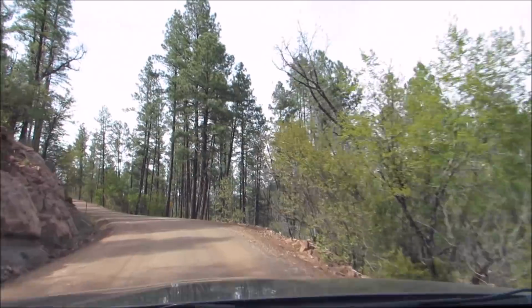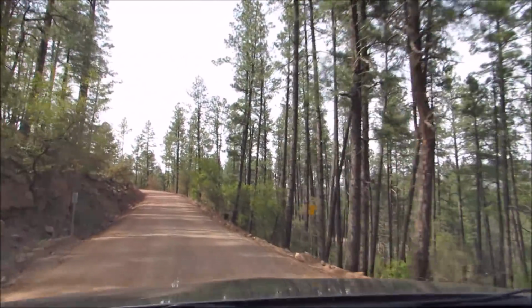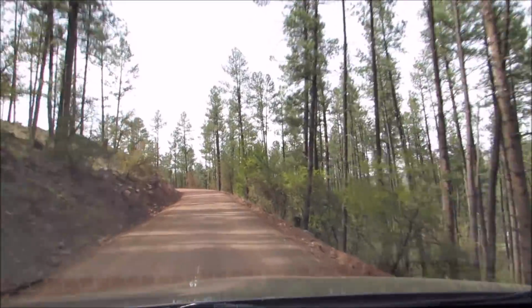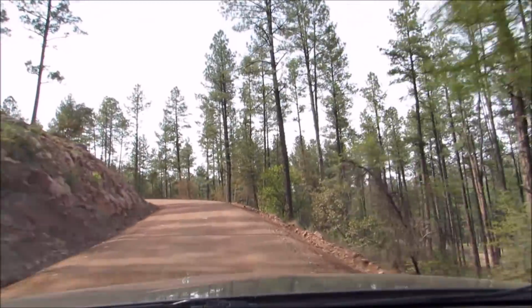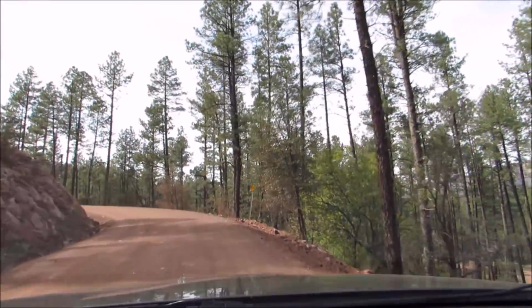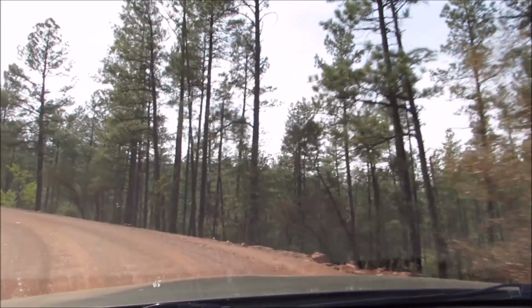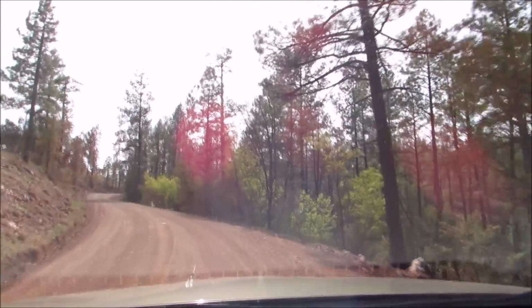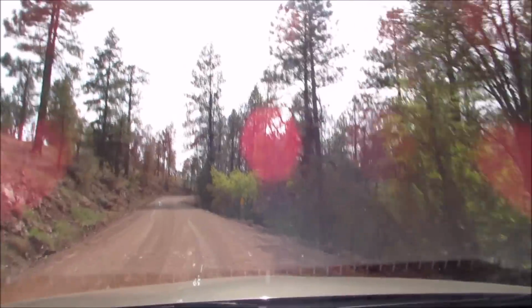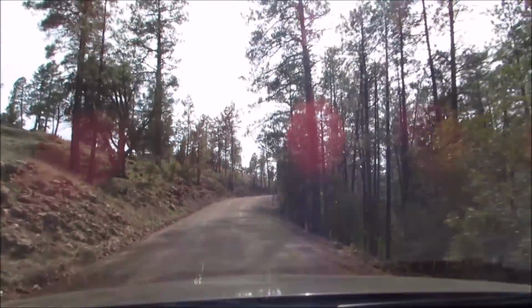I'm thinking in this area at this time of year, if you know where the water's at, that's where your chances are for Bigfoot. That's where the animals will be. It was Tonto Creek yesterday that we found all those elk. Or the day before. It was just before that rainstorm. So it was 2 nights ago. Yeah, 2 nights ago.